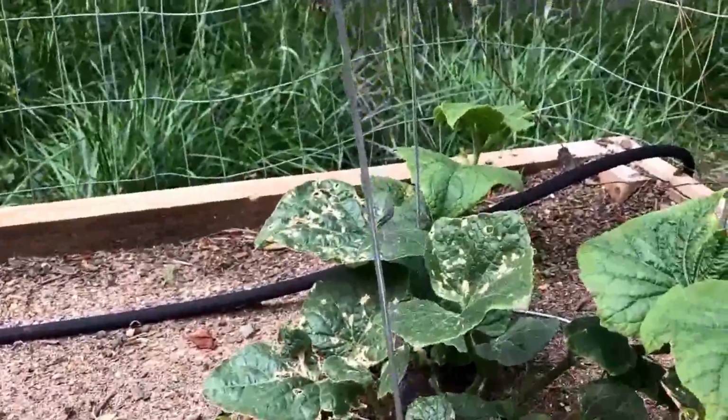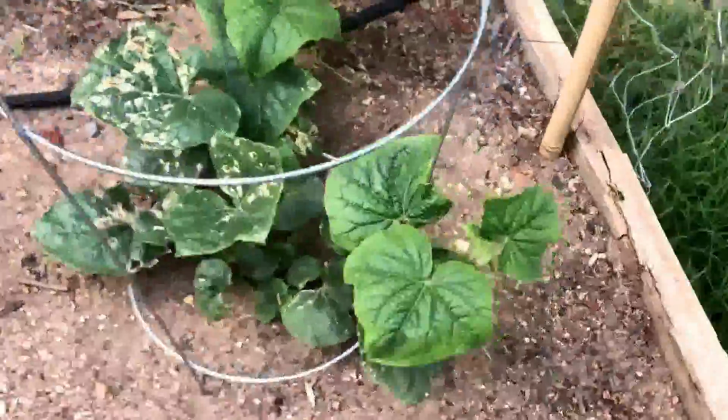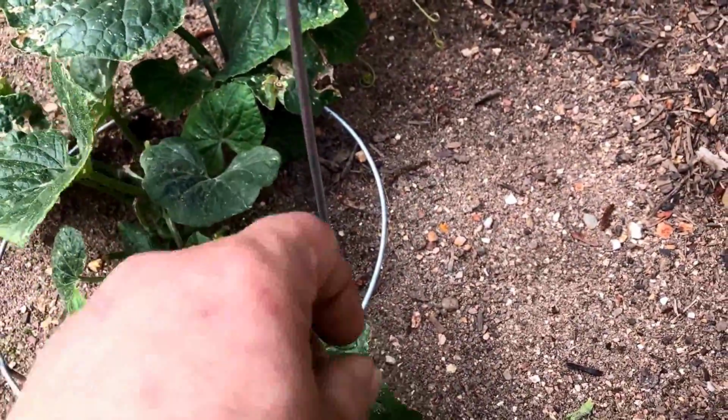This one over here is my Regal hybrid, and you can see this one's growing on the slower side. It is starting to pick up though. Oh, look at that, the size of that cucumber.